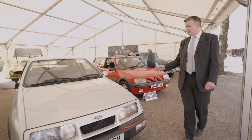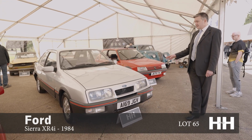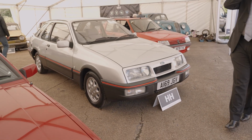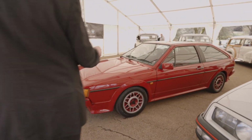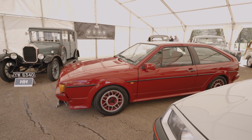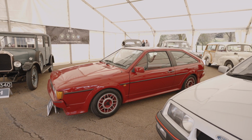Ford Sierra XR4i. These get unfairly overshadowed by the Cosworths, but they were a great car in their day. That's a nicely looked after example. And then also this Volkswagen Scirocco Scala. Interest in the Mark I Sciroccos has certainly increased over the last few years. That's got its original interior, its original wheels. It is a project, but again, a very worthwhile one.